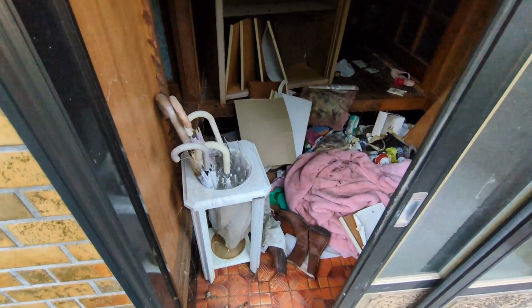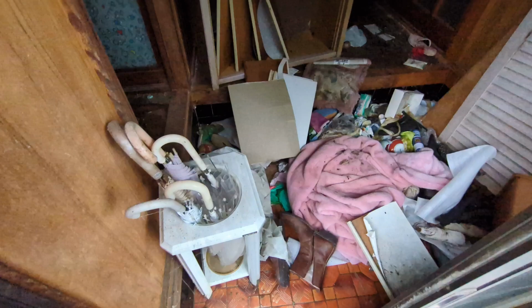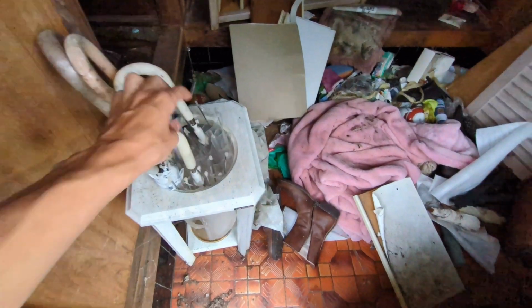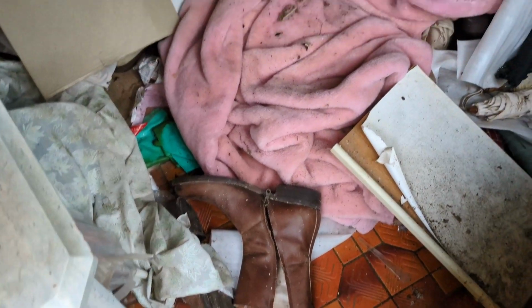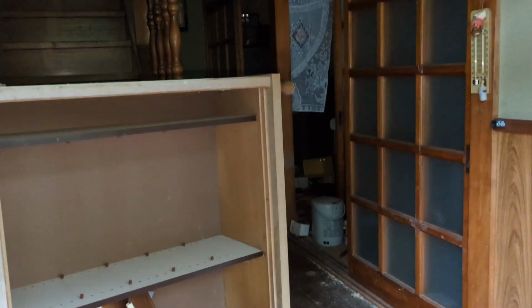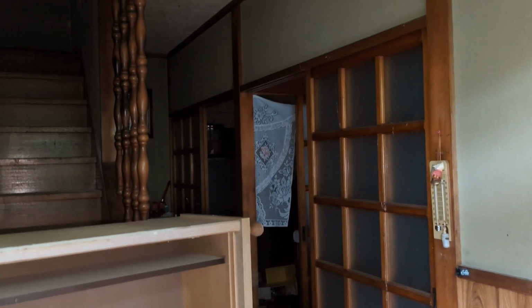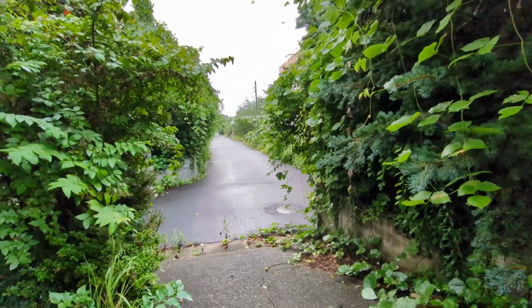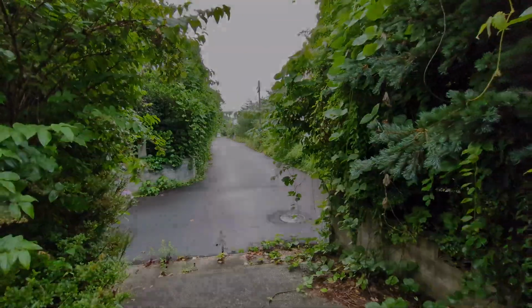It's pretty cool, don't get me wrong, but it's really nothing up to the Fukushima standards that we want. We still have all the umbrellas right by the door, all the shoes and whatnot just scattered around. And everything of course is left. However, we want to focus on the houses with a lot more stuff left behind and that are a little less trashed. So let's keep moving on and we'll see what else we could find.